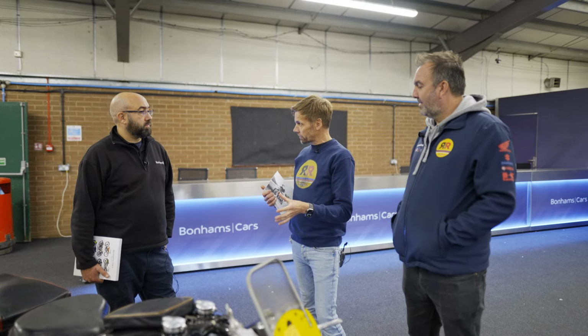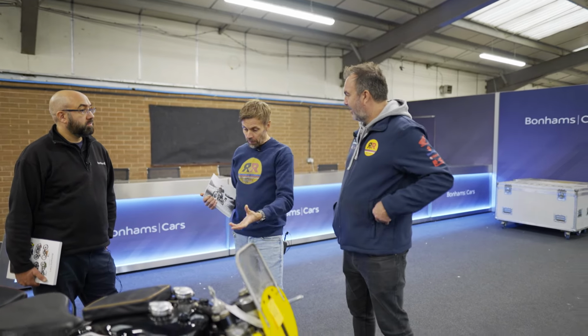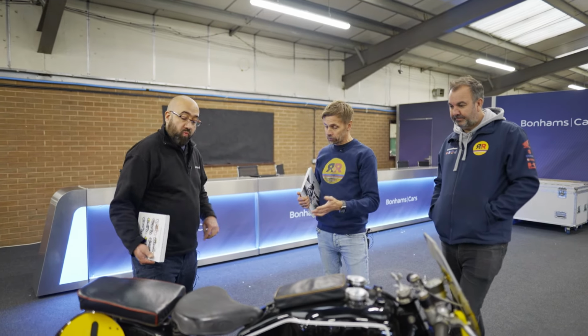You're not buying this with the last of your money. This is someone buying a penthouse in the middle of London. If you're buying something like this, the chances are it may get ridden, which is exactly what we'd want, even if it was just on a parade lap or something like that, that'd be fantastic.